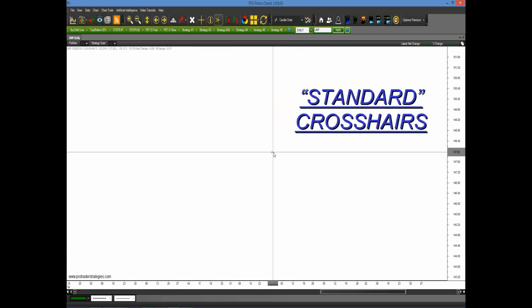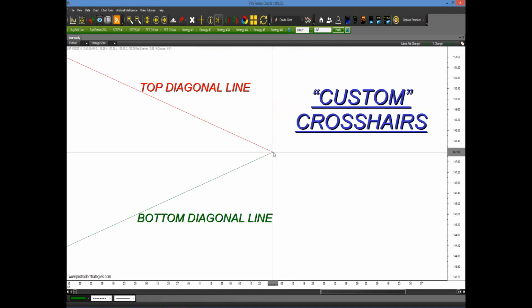For those of you who aren't familiar with crosshairs, here is a standard crosshair tool. Any platform you may have has a crosshair. It's basically just a vertical and a horizontal line. The main way people use them is to define where the price is and to pinpoint areas on the chart. Well, we're going to edit things a little bit. First of all, we altered this, so we still have the up and the sideways lines, but we've also added a top diagonal line and a bottom diagonal line.